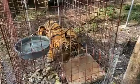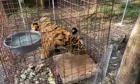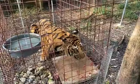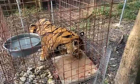He's just sawing right through that. So we mentioned earlier that they use those back teeth to saw right through the meat. And you can see how he's doing a great example of that. Even though he has those canines, it's those back teeth that do all the work.